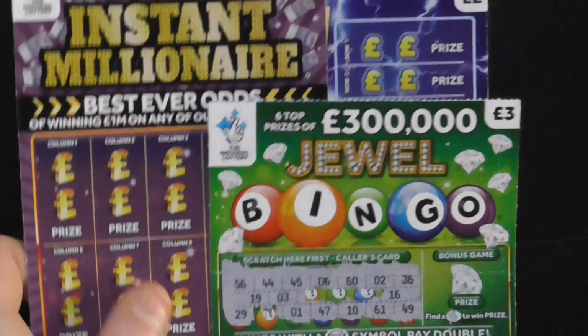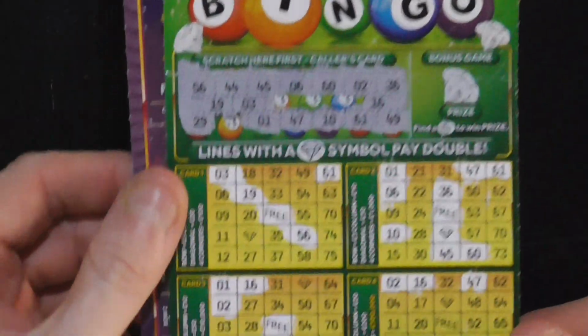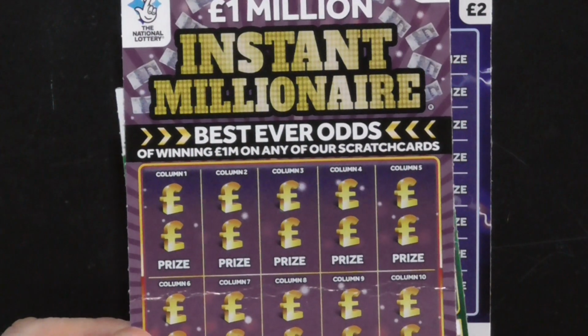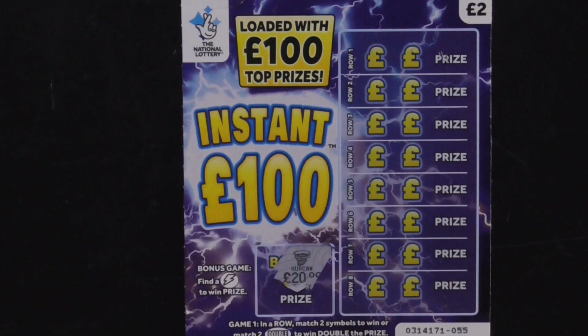Like I said, the same as normal, £10 worth. Let's see if we can get some luck. This is looking kind of promising, but you never know with these. The new one here, I haven't tried this one, best ever odds. Yeah, I bet. Let's get on with this one.